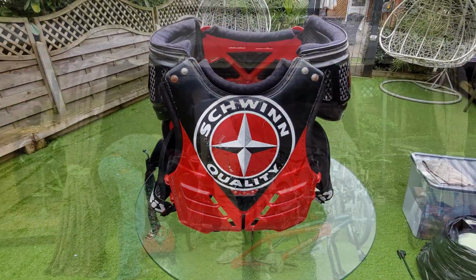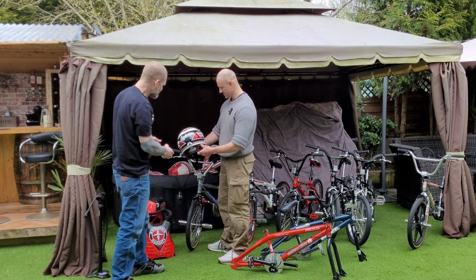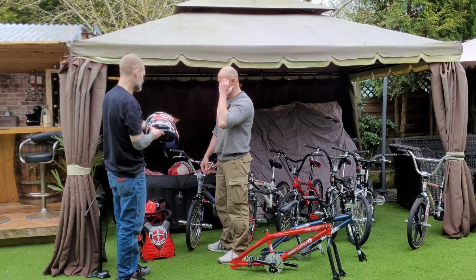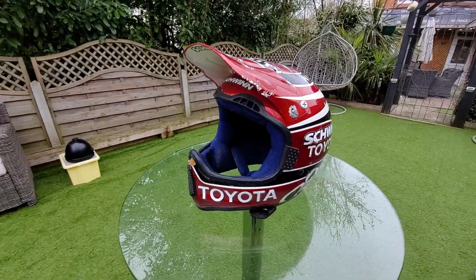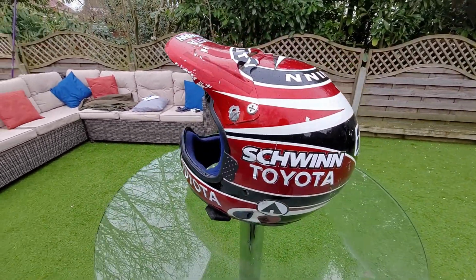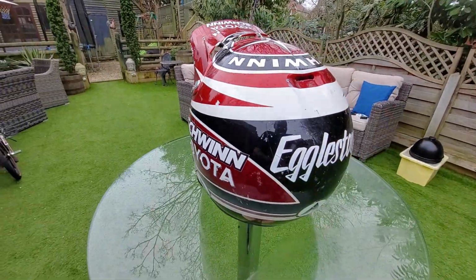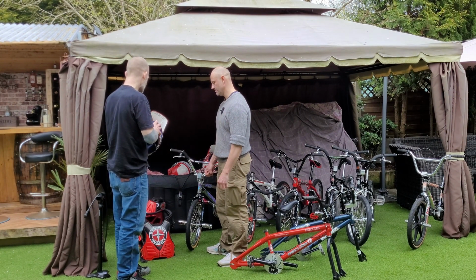So this was Jay Augustin's helmet here. That is a very small helmet. If you've got a small head, you'll get your head in it, but other than that, you won't. Look at the padding on it though. Yeah, it's quality. Very light. It's a lot lighter than it looks, isn't it? A nice helmet. It's the Bell Moto 6. Beautiful.